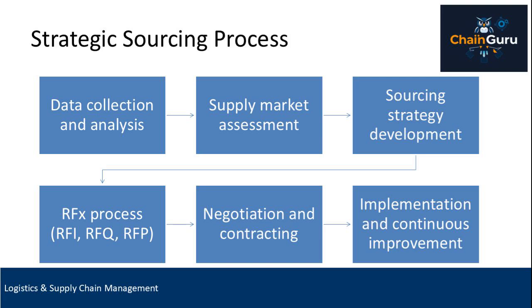Strategic sourcing is not a one-off project. It's an ongoing cycle of analysis, action, and improvement that creates long-term value for the organization.